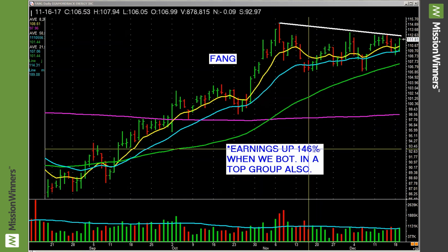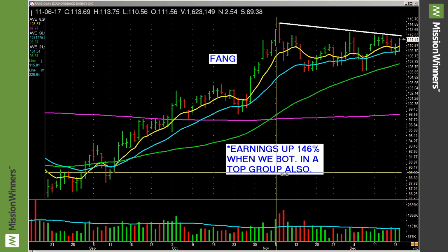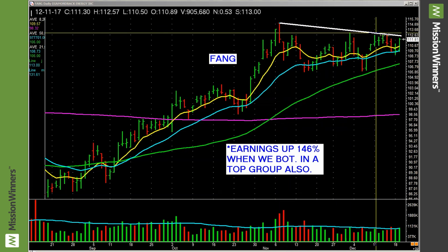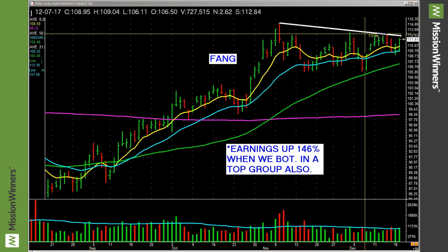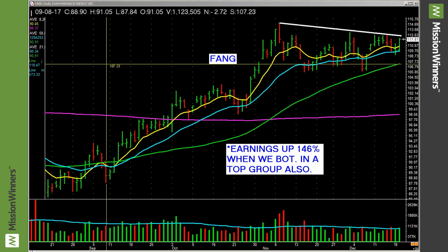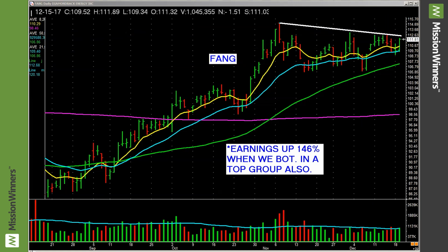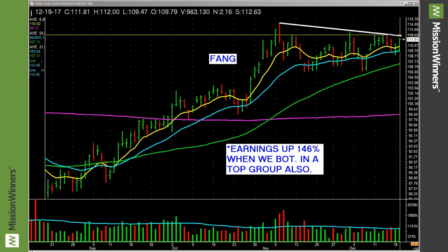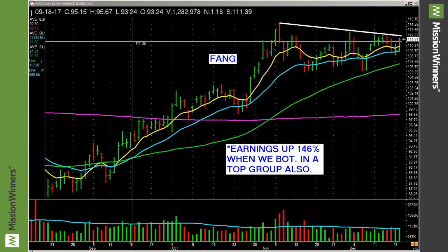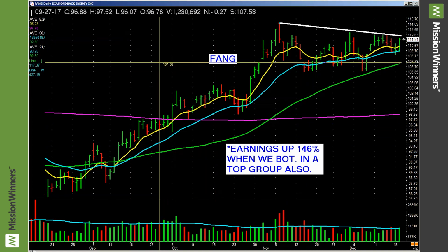Earnings were up 146% when we bought it. It was in the top group. Look at the base. It's just simple. Just connecting the tops. 1, 2, 3, 4, 5, 6 plus weeks going sideways. What do we want? Push through these tops with volume. Note the volume pickup this day. And again, just push through the tops. By the way, I stress, it had great numbers and it was in a leading group when it broke out.